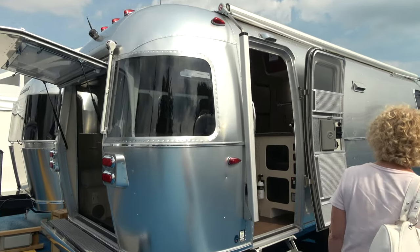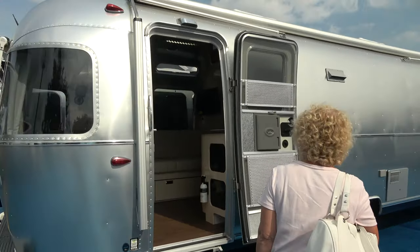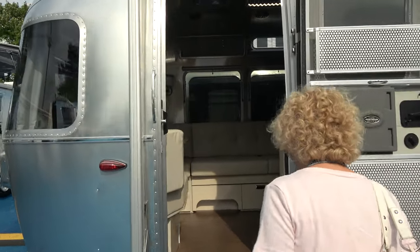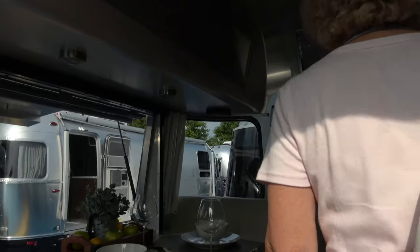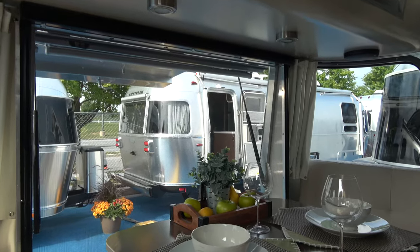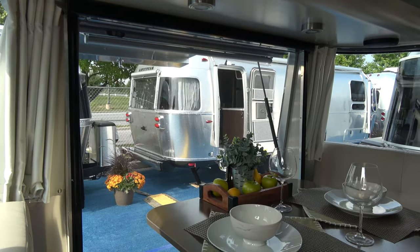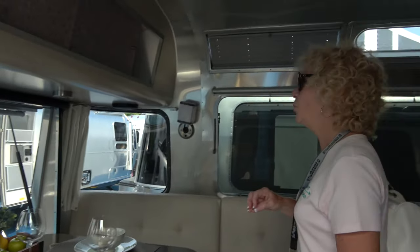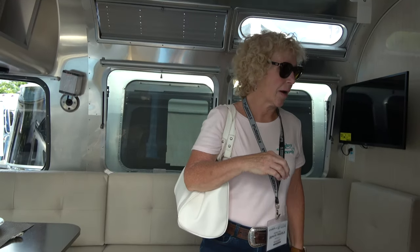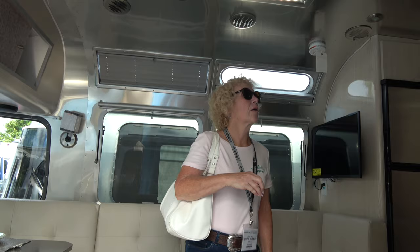So this is the 27-foot Serenity with the rear hatch. Take a look at what that's like. It wasn't open when we were here before, so we just want to come back and share that. You can see you get a very nice open back end. Nice breeze, ventilation. We were in here, but the back end wasn't open.